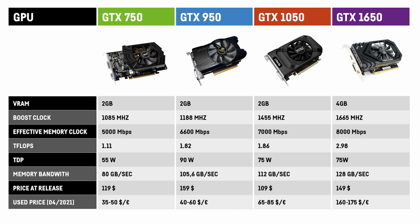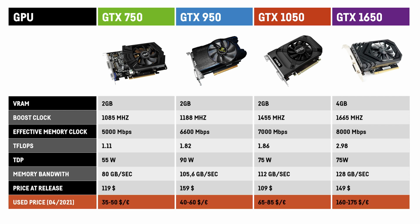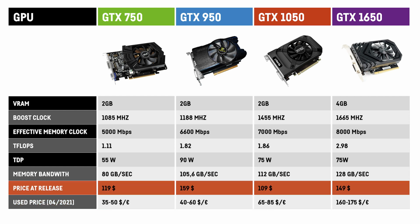Also, the prices which are shown here can of course change over the next couple of weeks and might be totally different when you watch the video, but to be honest, I think it might get worse before it gets better. As we can see, the prices for the 750, 950 and 1050 are actually quite a bit below their MSRP from when they were released. And only the 1650 costs more in used state than its original MSRP.